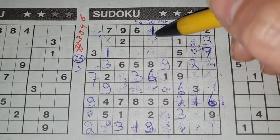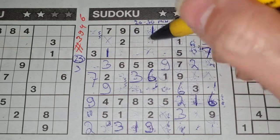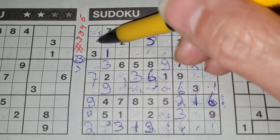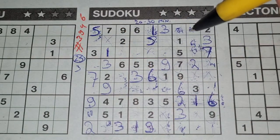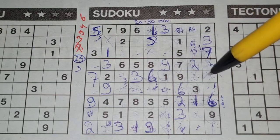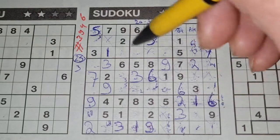Eliminated the 5 because I've marked those two boxes with the 5. Okay, so one box left for the 5. It should be there. I've marked earlier those two boxes with the 5. Now we have a 5 there, so this box can't be a 5 anymore. That box should be a 5.